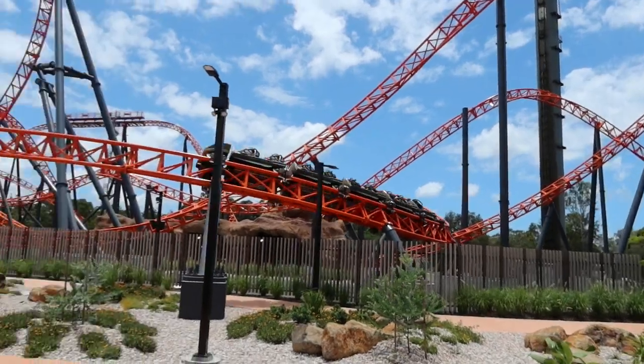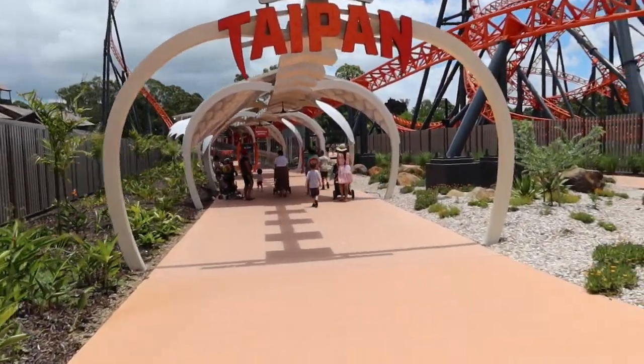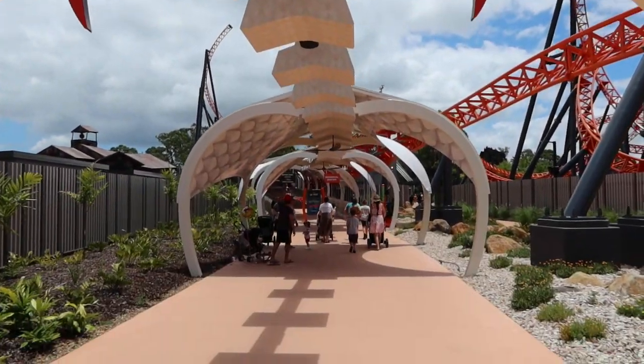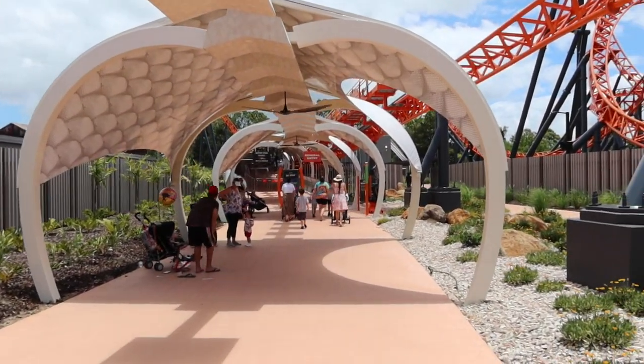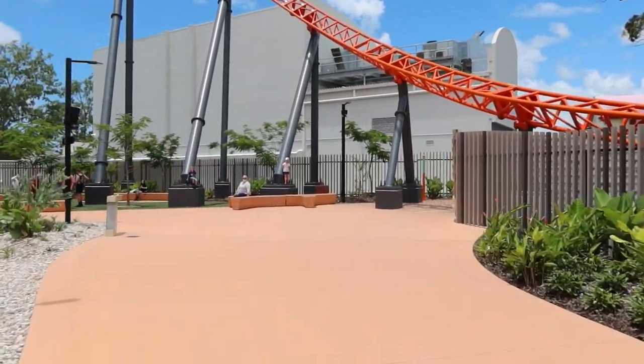So it just goes past there. I don't think I'm actually going to jump on it today. It looks like there's actually next to no queue. Just because last time it really shook me around and I'm just not feeling that right now. So that's a real tiny queue. So let's turn, we'll head back around here and check out the rest of the park.